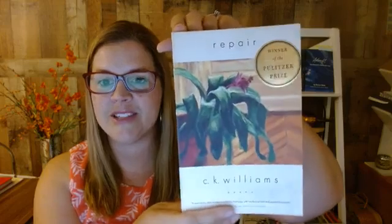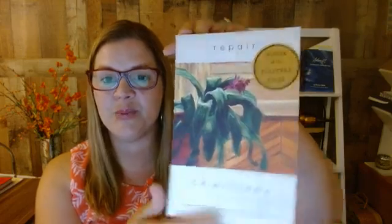But this is a book by C.K. Williams, actually winner of the Pulitzer Prize. And I wanted to read an excerpt in honor of Nancy Vest's grandbaby being born. So here I go. Enjoy this poem. It's called Owen, 7 Days.